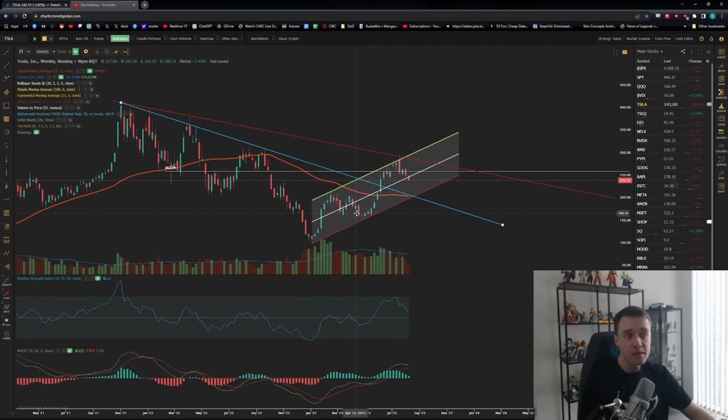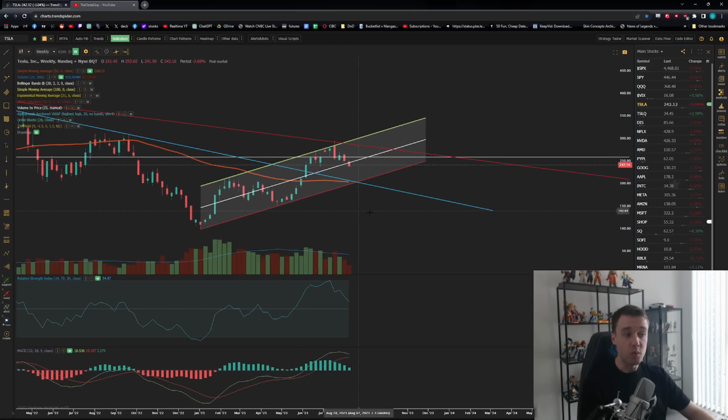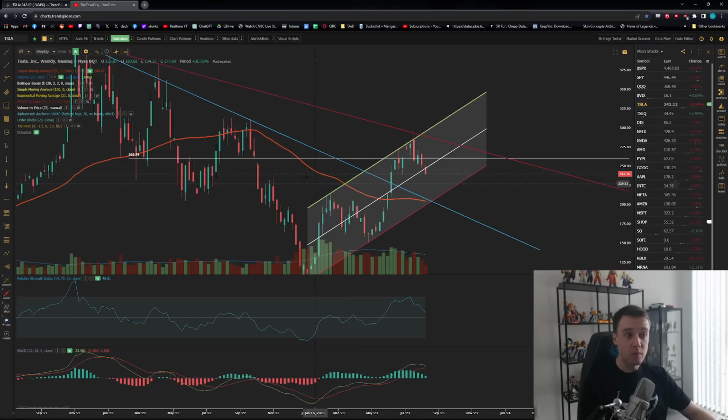So ideally, what I would personally really want to see is it come down somewhere close to this area and retest this, which is also where the 50-day moving average is. And then from there, I think we can get a beautiful rally. We're actually below the 100-day moving average on the weekly chart. But we can come down and retest this overall blue line breakout that we had several weeks ago.